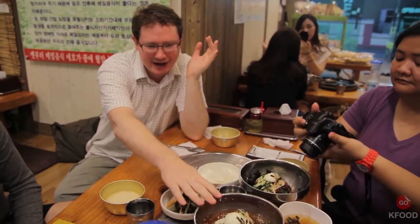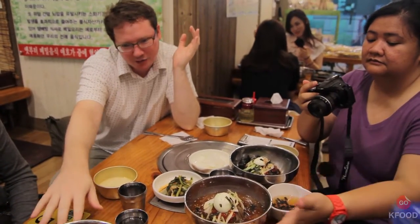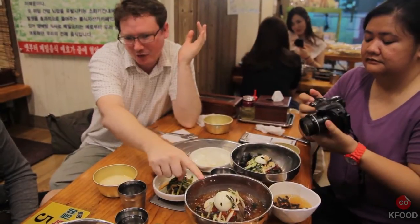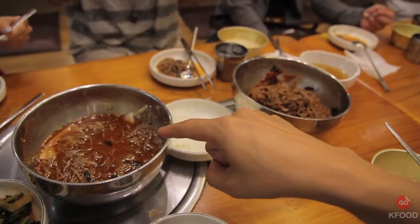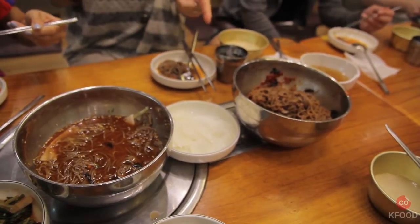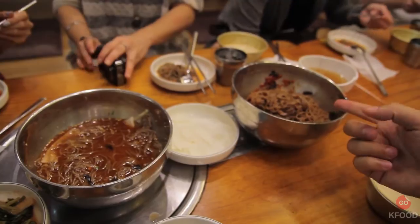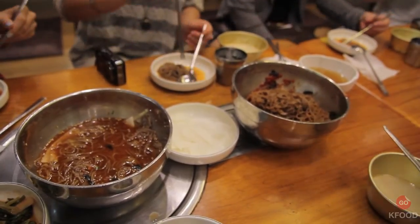I ordered two of the types for you guys. This is the type with the soup in it, the type with the soup out of it. Some people like it this way, some people like it this way. My favorite way is this way. 막국수, 비빔막국수. And mak means rough, right? Yeah, 국수 means noodle. It's not for high class people. 비빔 is mixed.